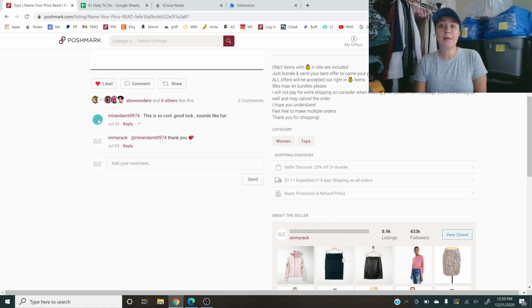So this is some of the information that I included in my listing. And again, you guys can find this in my closet. Only items with the money bag type in title are included. Just bundle and send your best offer to name your price.